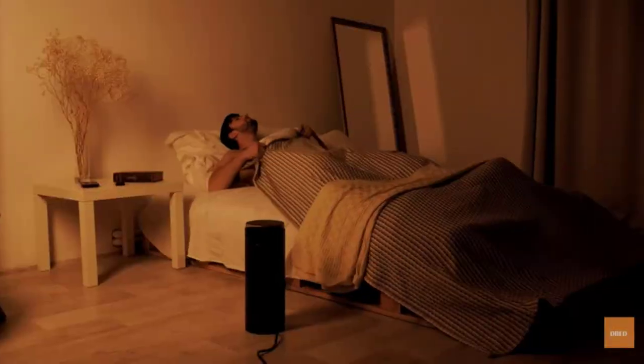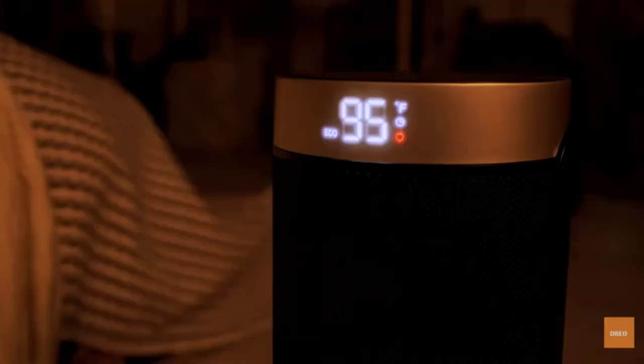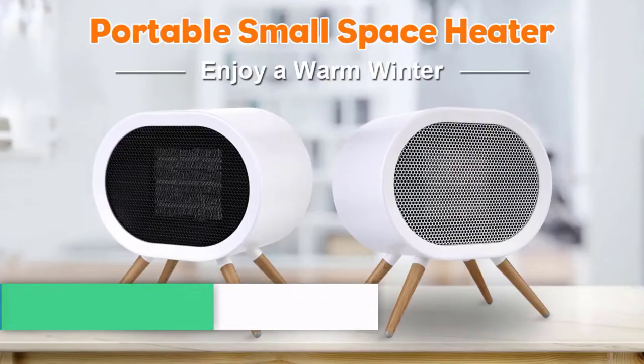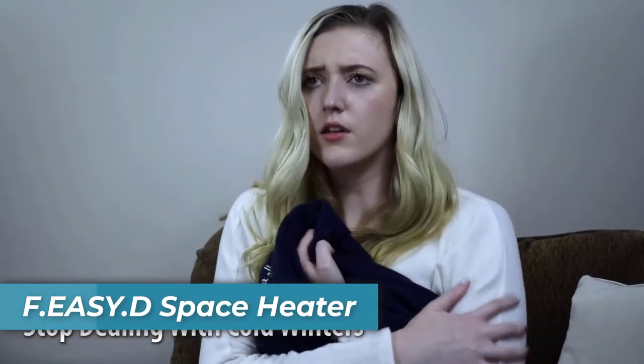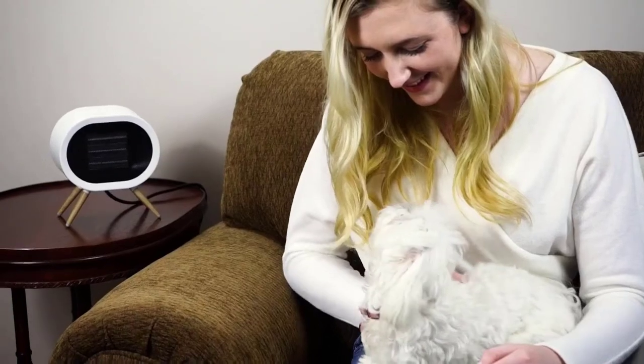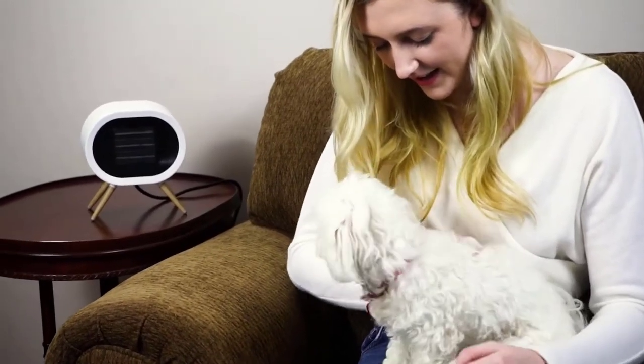Dreo has become your favorite partner for relaxation as well as for heating up a beautiful night's sleep with these. Number 5 is F.EASY.D Space Heater. Don't miss a chance of cozy winter nights with this tiny heater, which can be placed comfortably in any space to provide swift and gentle warmth.